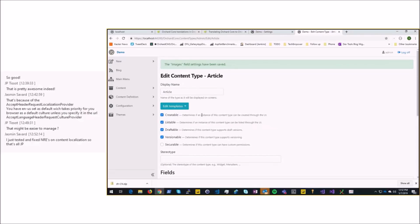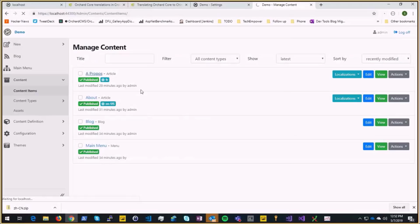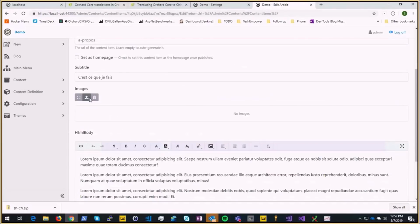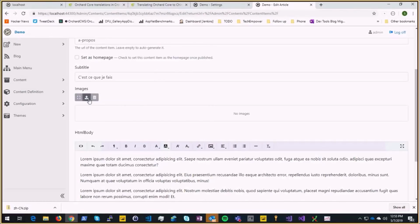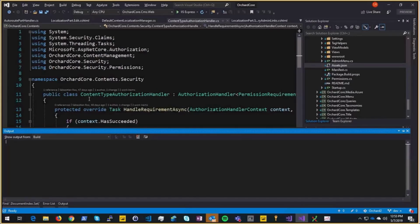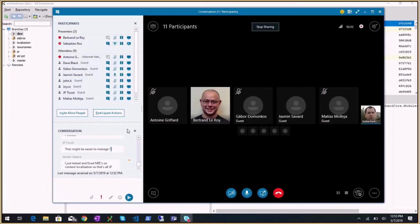And now if I go on the content items and let's say the French article, I will have images. The images, we can pick up, upload. Oh, what is that? That's new. Yes, that's new. Is it new?